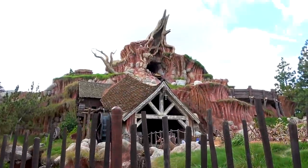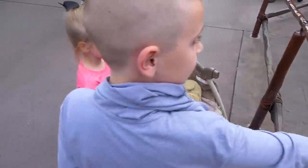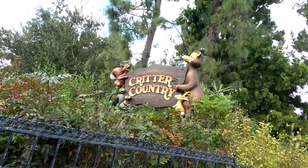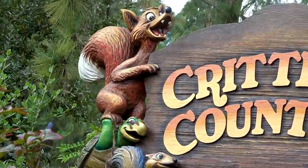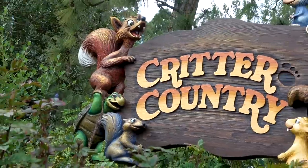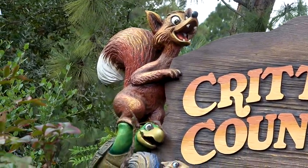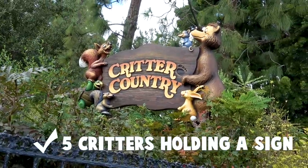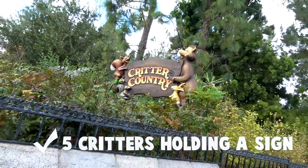This is Splash Mountain, which we are not going to ride today because it is wet and a little chilly. So is it five or six? One, two, three, four, five. Yep, the turtle's holding the whatever that is. Beaver, fox. Four. Squirrel. And then the mouse is not really holding it, but there's six critters.